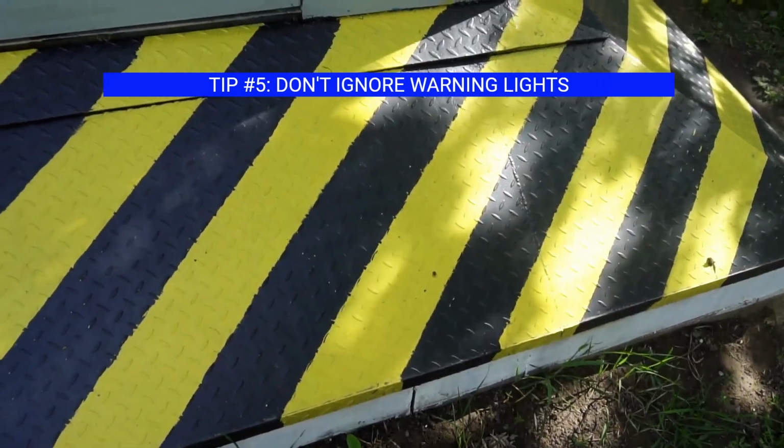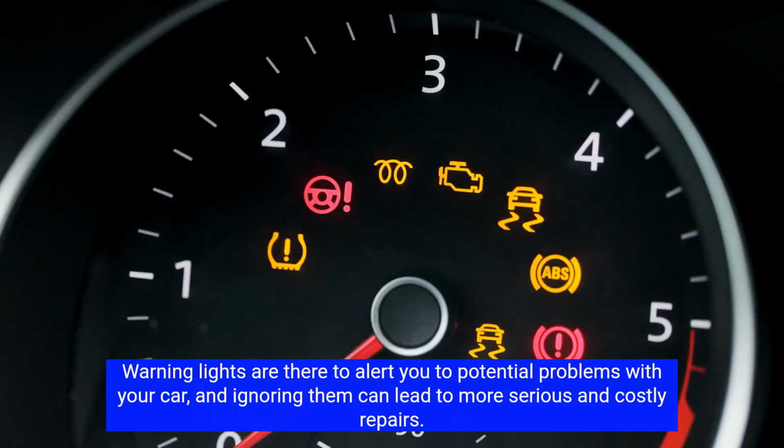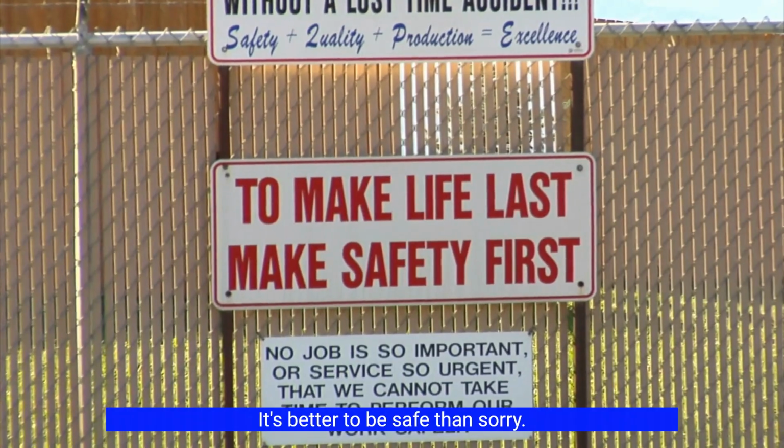Tip number 5. Don't ignore warning lights. If a warning light comes on in your car, don't ignore it. Warning lights are there to alert you to potential problems with your car, and ignoring them can lead to more serious and costly repairs. As soon as you see a warning light, take your car to a mechanic to have it checked out. It's better to be safe than sorry.